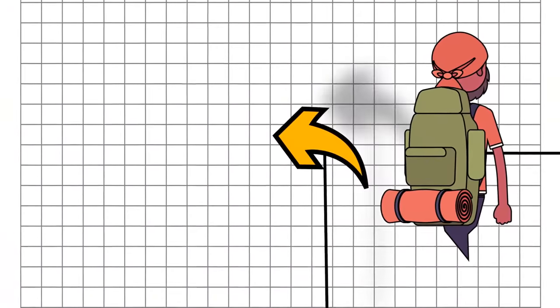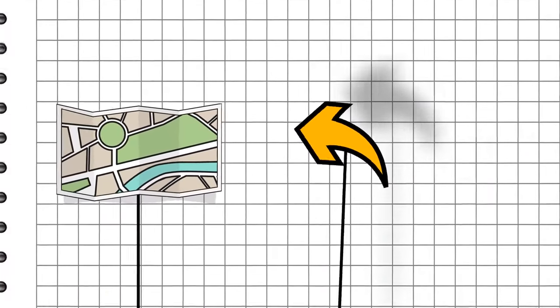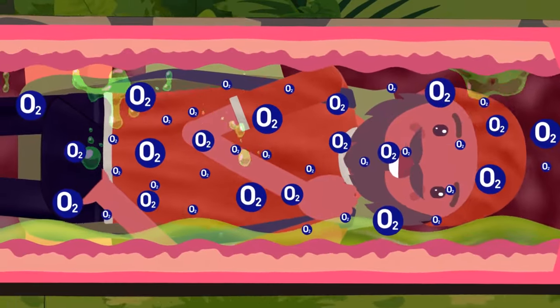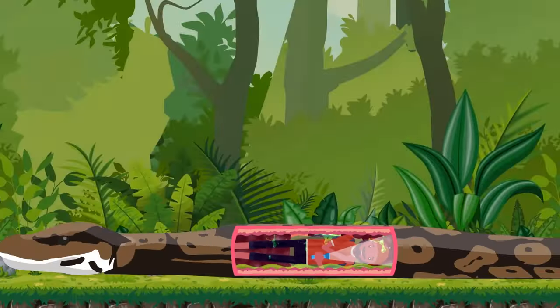Nasty. Of course, everything else you brought with you is soaked also. Your map, matches, granola bar. Also, there's not that much air inside a massive snake. You need to conserve oxygen. Finally, you pull out your waterproof flashlight. It still works. Looks like a tiny red room.